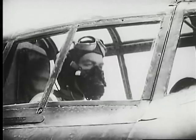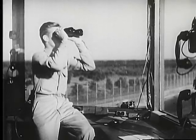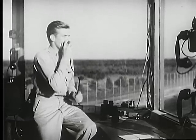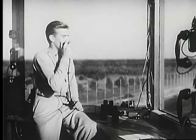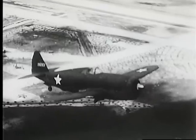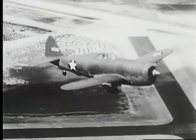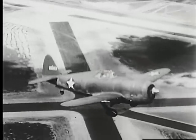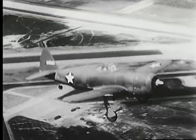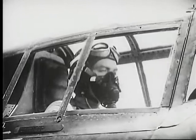Army 8283 to Castle Tower. Standing by for landing instructions. Castle Tower to Army 8283. Okay for landing. You're number one on number four. Wheels down and locked. Over. Wheels down and locked. Roger.